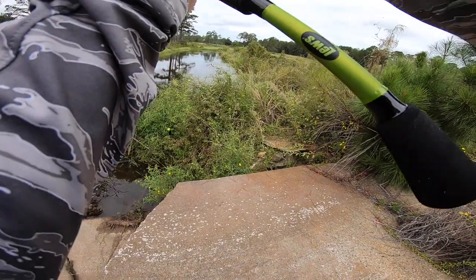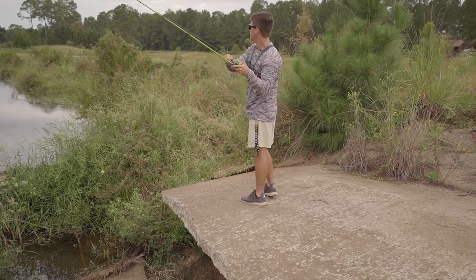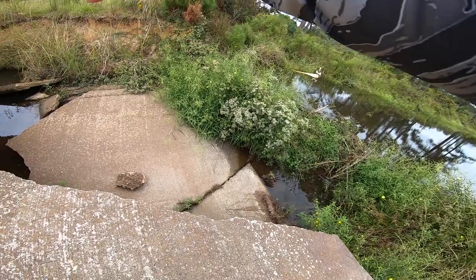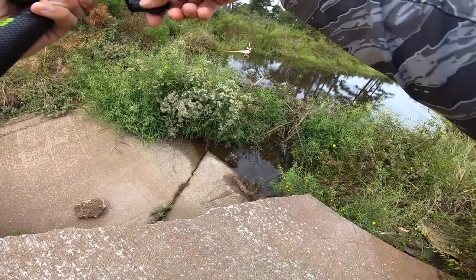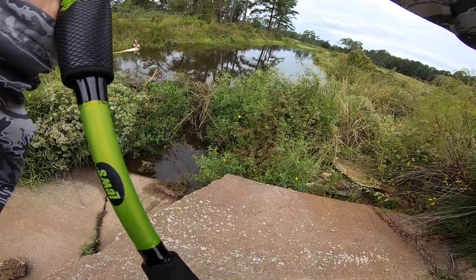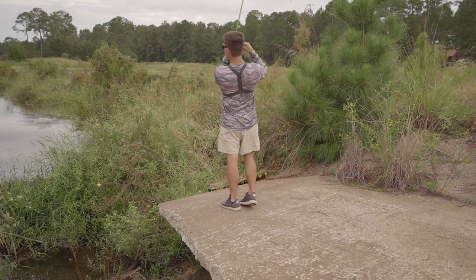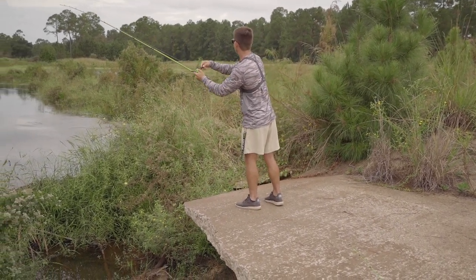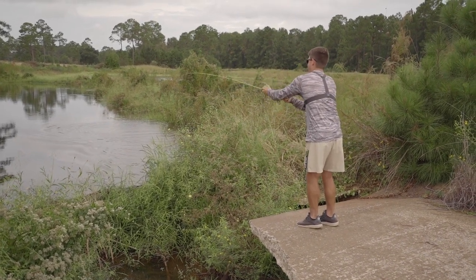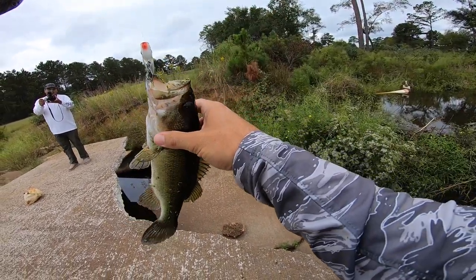I cast my whole dang spool out. Dude, one just boiled right next to me. Oh. He ain't a big one. Dude, that's the skinniest bass.